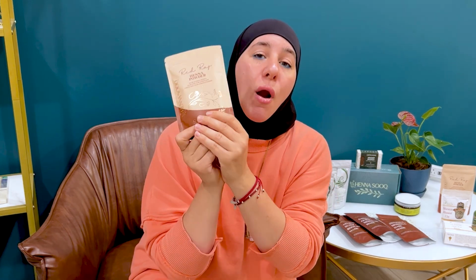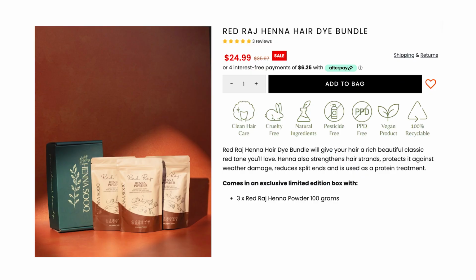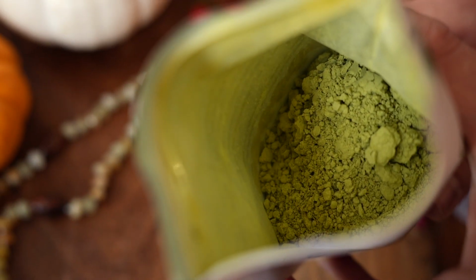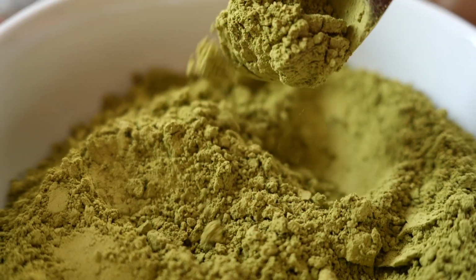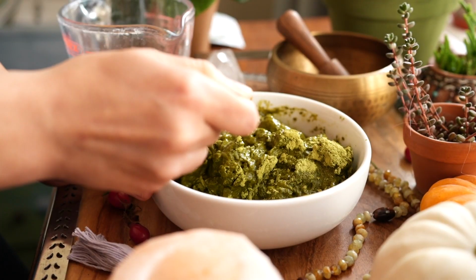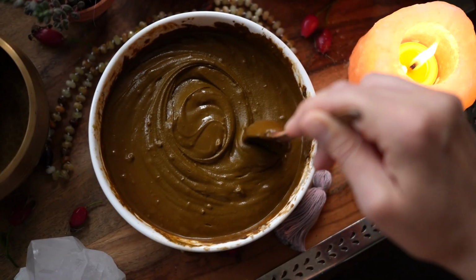And next up, you're gonna be getting 3 of our best-selling Red Raj organically certified henna powder, 3 of these in a box bundle for only $24.99. And you want to get these because not only is this our bestseller, but if you know how fast these go and how often they go out of stock, you definitely want to stock up, get these in that cute box, buy a couple for your friends and family, give the gift of giving.